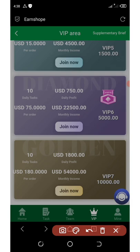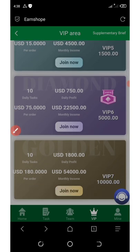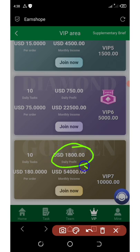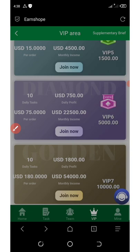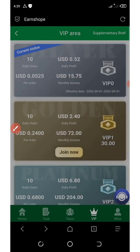and each order you grab is going to give you $75. Okay, so right here on the last VIP, which is VIP 7, it gives you $1,800 daily profit, and the monthly profit is $54,000. This VIP 7 costs $10,000 to join, and on daily tasks you're going to have 10 tasks per day, and on each order you grab, it's going to give you $180. That's so amazing. So these are the plans they have on this platform.